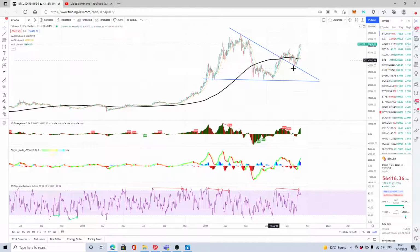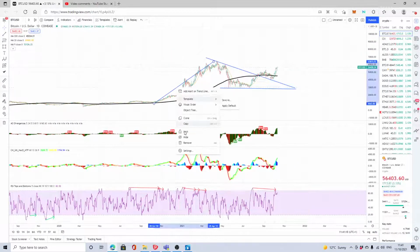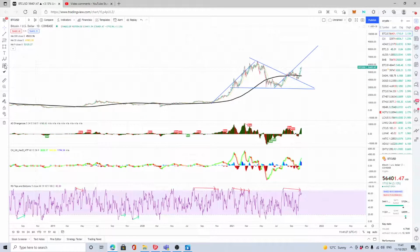So we had this triangle. You could call that a bull flag. So you could say we had the move there, and we could do a measured move with Bitcoin, and we could have that come up there from the lows. So that target is $85,000, which, as of today's price, is another 50% increase.